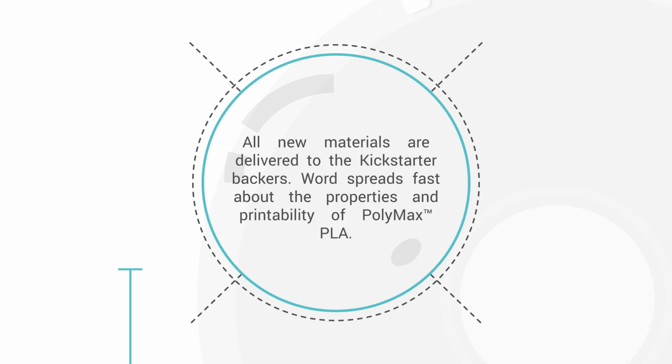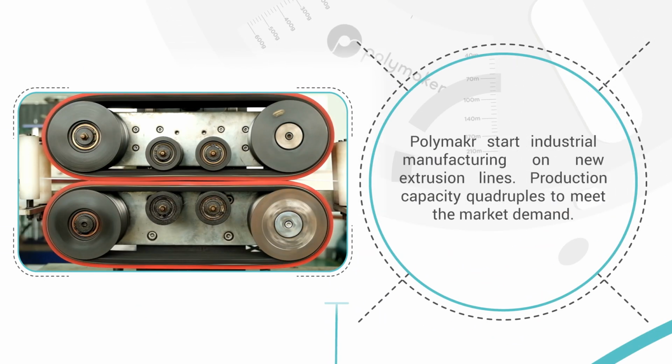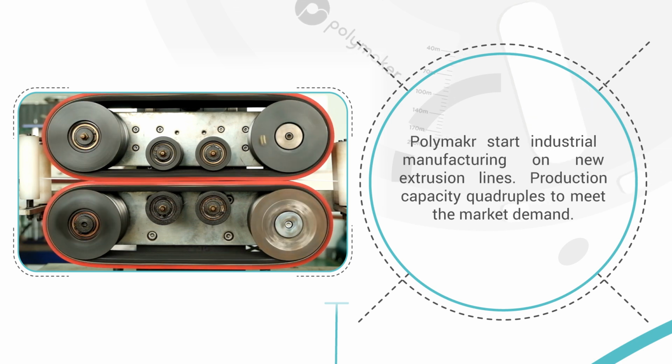Word spreads fast about the properties and printability of Max Pla. Polymaker starts industrial manufacturing on new extrusion lines. Production capacity quadruples to meet the market demand.